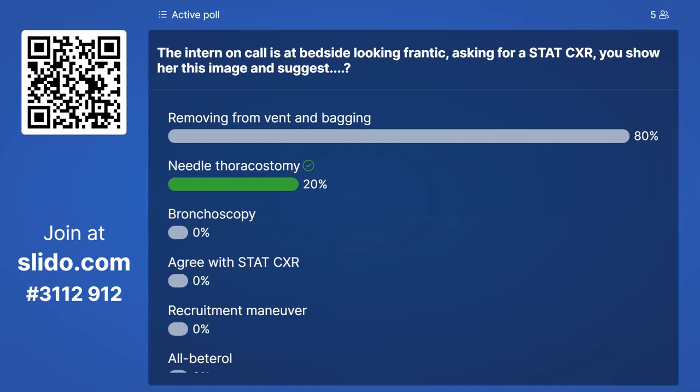Going back to bronchoscopy, no one's gonna take them off the vent and take a look. See, I agree with the stat chest. You can absolutely say, yep, we definitely need a stat chest x-ray, but you could be a little bit more assertive and say, hey, back up. There's a Dopoff in the lung. The Dopoff not only is in the lung, it has poked a hole in the lung and something needs to be done about that. So you need to dart them.